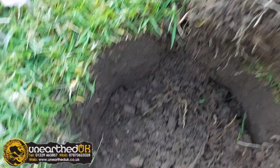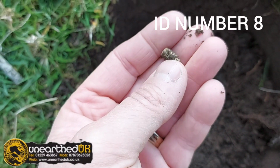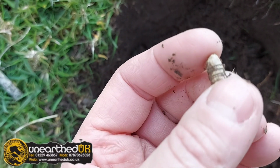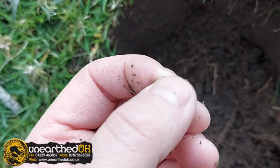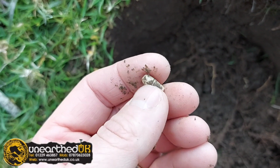So next up, came in at 8 on the Equinox. Tiny little lead bullet. Mostly picking up the smaller stuff to date, as I've been doing this field for about 8 years.